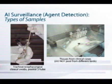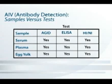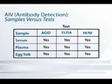The specimens that are of use for antibody detection, of course, are serum, plasma, and egg yolk. Egg yolk has some advantage over serum, in that you can collect eggs from processing plants rather than having to go on the farm to obtain these samples. That way you avoid any biosecurity risks of transmitting disease from one farm to another.